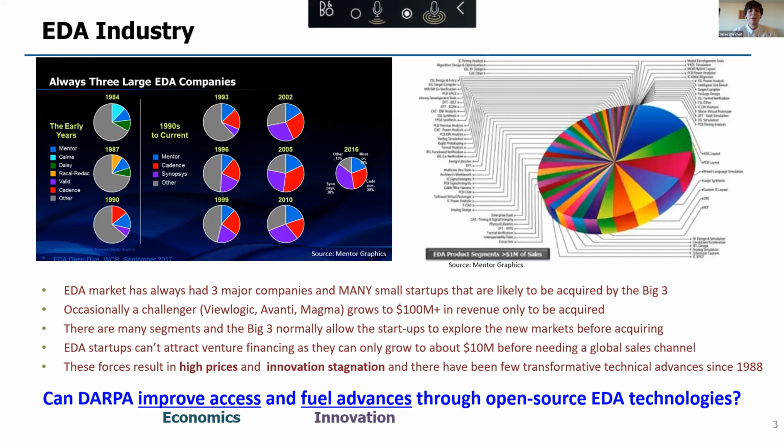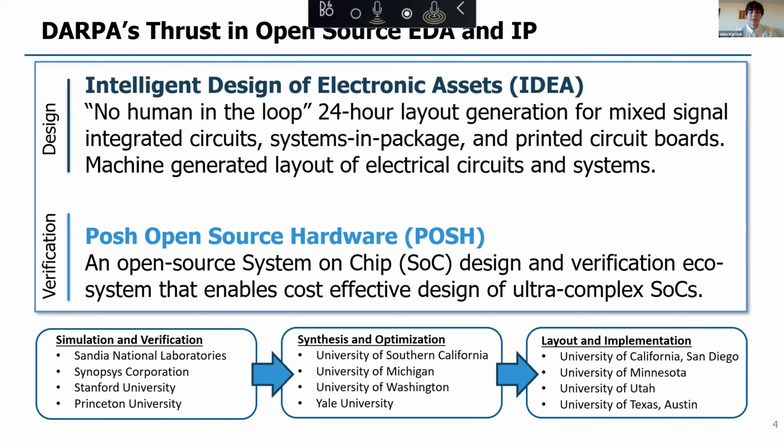DARPA is trying to improve access to EDA and fuel advances in EDA tools through strategic government funding in 2 spaces, economics and innovation, that you can see at the bottom of this slide. To address the innovation space, DARPA set out 2 programs, IDEA and POSH, which are both well underway and focus on open source entries into the EDA space.